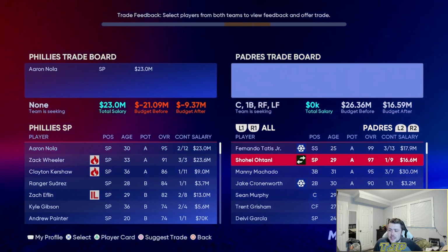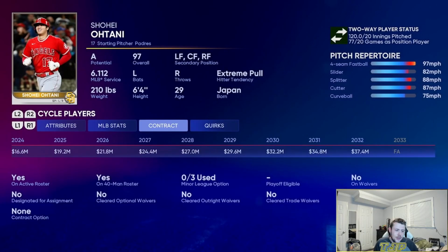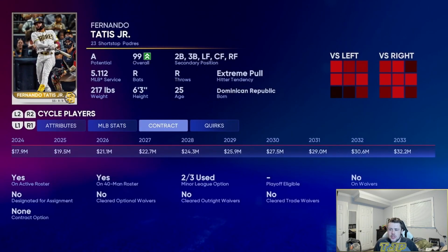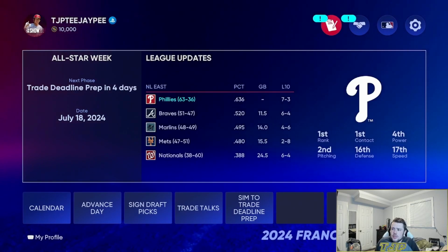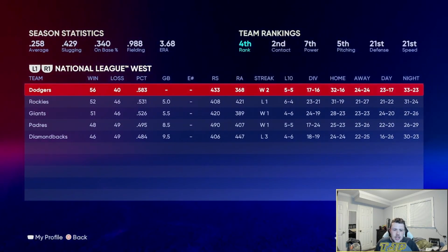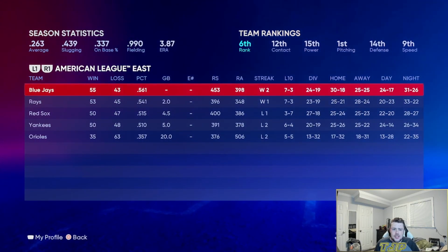Oh, my God. Ohtani is on the friggin' Padres? On a cheap deal. It's back-loaded, but still, god dang. I mean, most deals are back-loaded. I usually do flat, but wow. Okay. That's a scary team. Speaking of that, standings. How are we looking? Oh, the Padres aren't even that good. Okay. Cool. Makes sense, right?